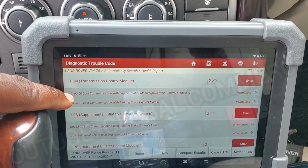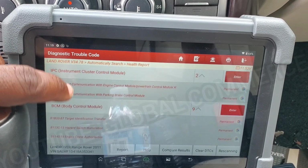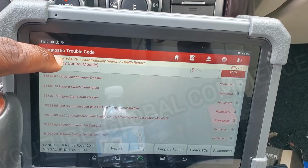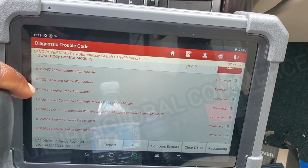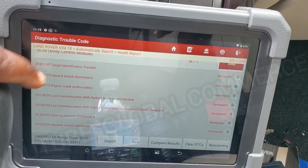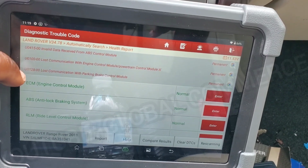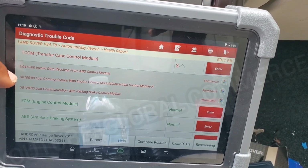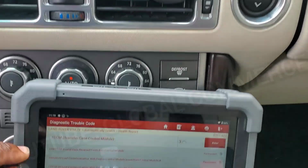All right, so we have a TCM lost communication with ECM permanent code, right? ECM engine crank authorization. Okay, that's interesting. We've got to check on that. And the ECM still shows no codes. And there it is, TC. What is this? This thing is going crazy, man.